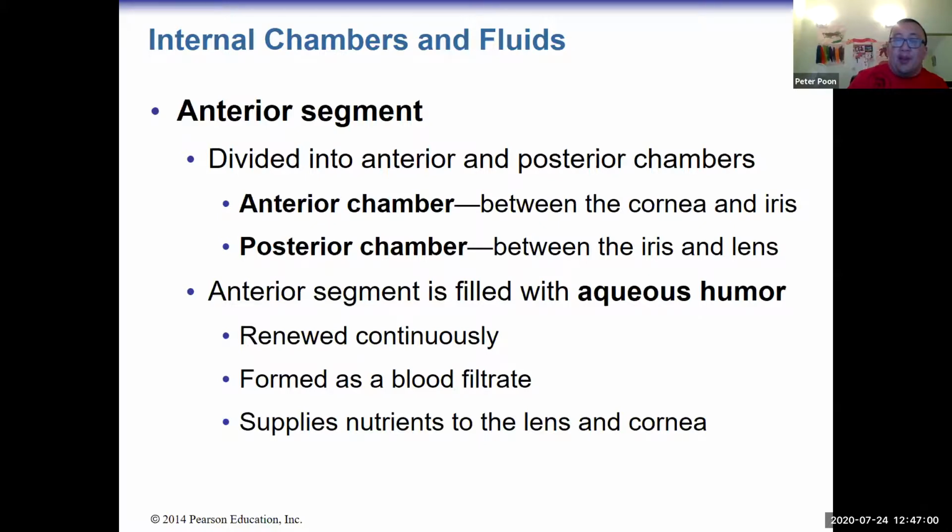The aqueous humor is constantly being made. It's derived from blood, and so it flows and supplies nutrients to the lens and cornea. The lens and cornea do not have any blood vessels, because if they did, then we would actually see them in our view. So they have to get their nutrients from the aqueous humor.